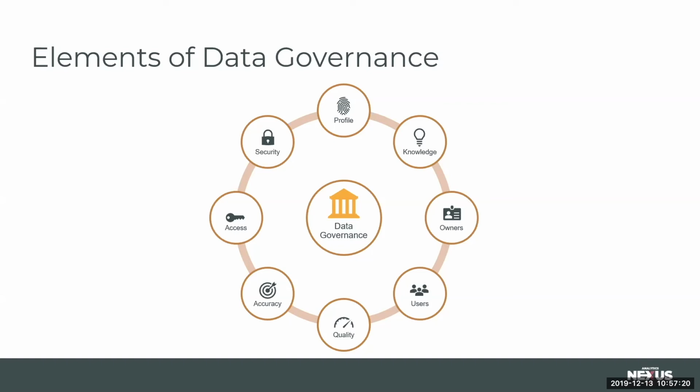Owners, so assignment of owners, and easy to find those owners of data. So if I'm working on a data set, and maybe I'm working on some customer care data, then it's good for me to know who the owner of that data set is so that I can certify and find out if the data I'm working with is in fact correct. Easy way to also find the user, so who's using this data, make sure they understand how to use it and where to source it from.